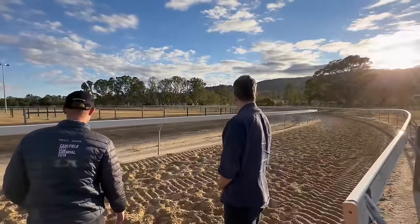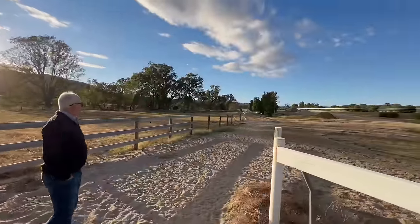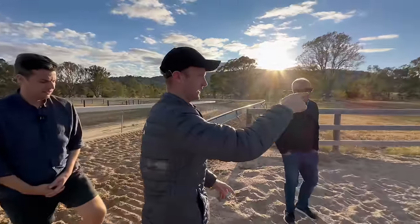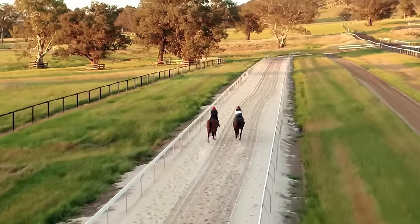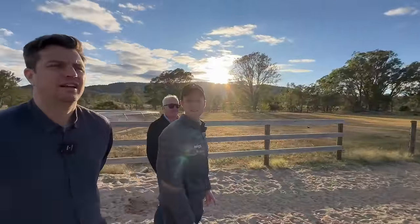And if you turn and face that way, that's actually our 2200 metre long sand. So that's the second variation of the sand track that we have. And they get on here and they canter around, and it breaks up the monotony of a circle. It keeps horses a bit more engaged. So it's just a long straight gallop, is it? Long straight, but then it hooks around and it finishes up by the hut.